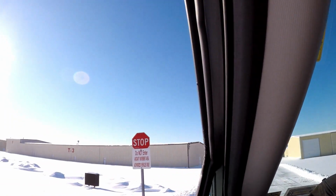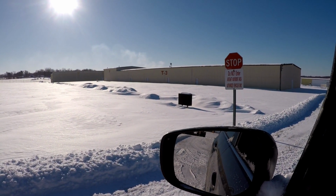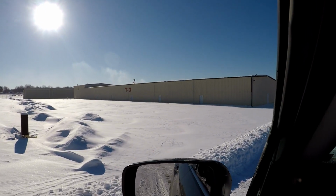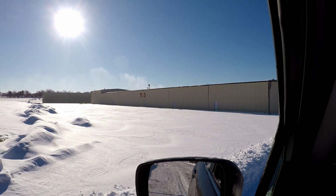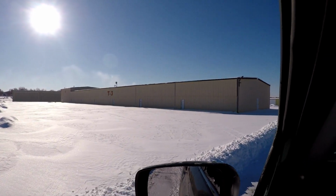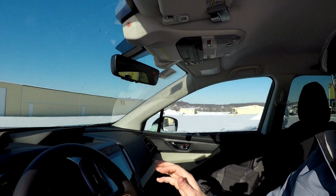But here's what I'm looking at. Turn this camera around here, and yeah, stop sign. But that's the snow. There's a lot of piles of ice from the last time I was here, and my hangar is just over there. So I had this lovely Subaru Ascent that will have no problem going over the snow pile you see here that the plow trucks left behind. So I'm going to hop over there, open up the hangar, and I'll be right back with you guys.